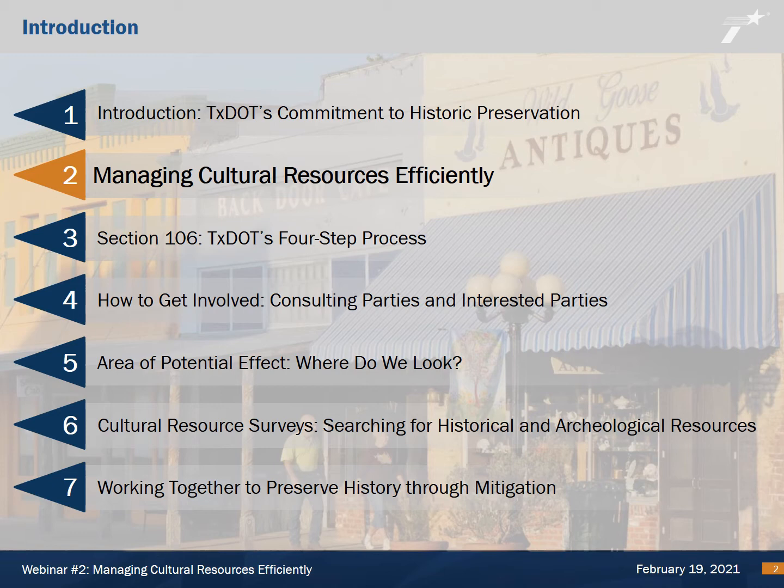The previous webinar is a great place to start for an overview of TxDOT's historic preservation process. Be sure to download the handout for links to other helpful resources and a glossary of terms we use throughout the series.